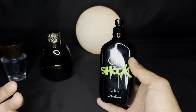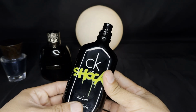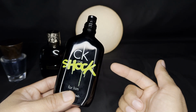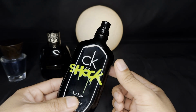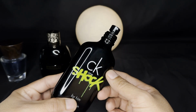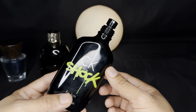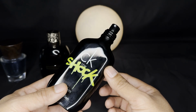Is CK One Shock. This one gets bagged on a lot for its longevity. It does not last long at all. I think like 1 or 2 hours tops is the longevity on my skin.